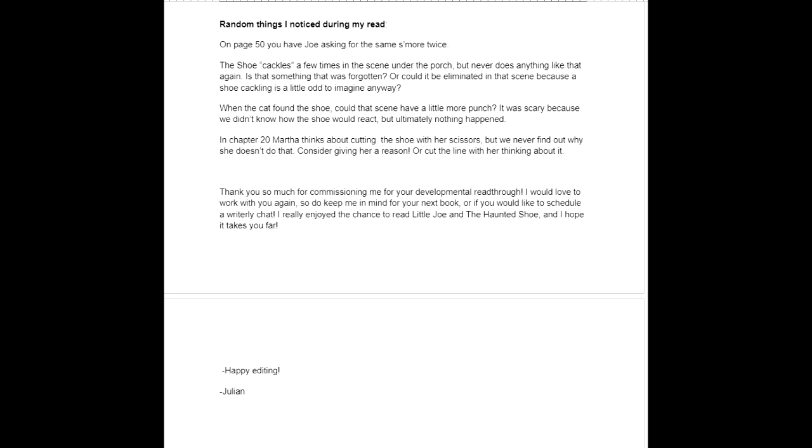So there you go, that is my example of what a developmental letter might look like from me. Again, your version might be a bit longer, it could be a bit shorter, but it's more likely to be a bit longer because I will have more actual details to talk about versus this one where I am, again, talking about a fake story that I made up. Little Joe and the Haunted Shoe is not a story that exists.